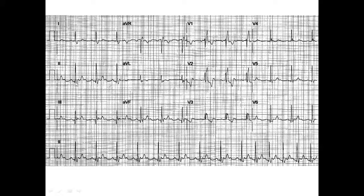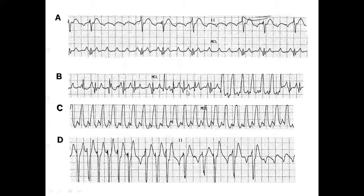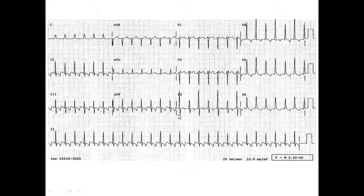Atrial flutter with a 3-to-1 or 2-to-1 conduction here. When the rate slows down, then you can see the flutter wave very carefully. And then 1-to-1 conduction will make it look like a VTAC.